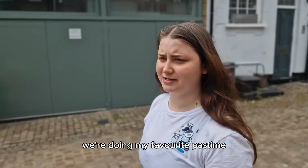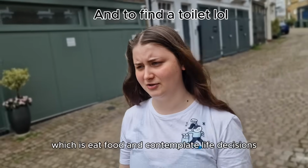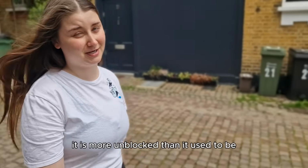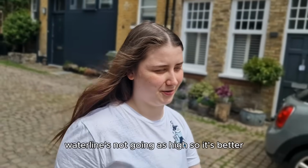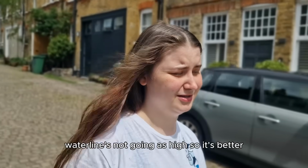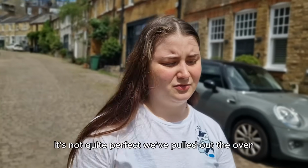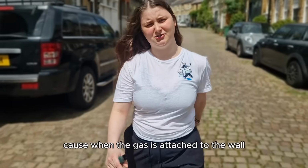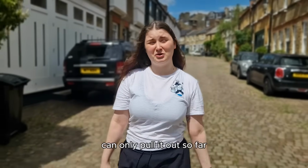We're doing my favourite pastime, which is eat food and contemplate life decisions. The toilet, to be fair, is more unblocked than it used to be. The waterline's not going as high, so it's better. It's not quite perfect. We've pulled out the oven. There's so many maggots. But the oven's difficult because the gas is attached to the wall, so you can only pull it out so far.